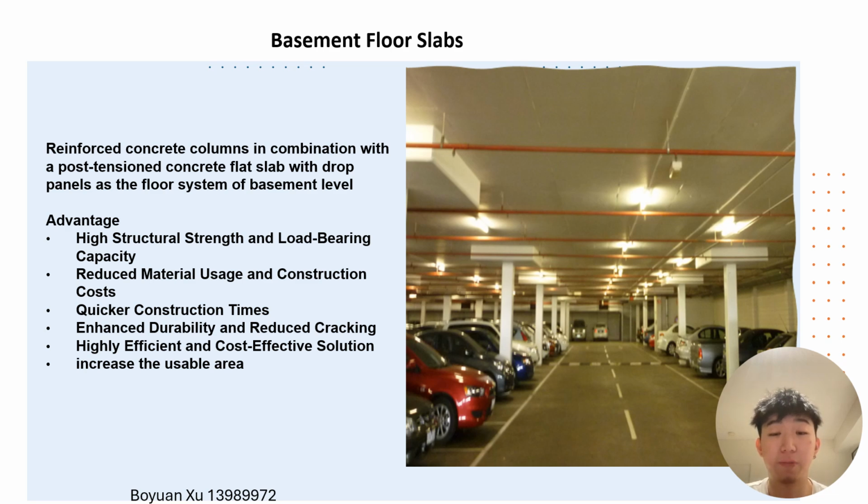It also increases usable area. Fewer columns means more flexible and efficient space usage, ideal for parking and storage, and it's really important for commercial buildings.